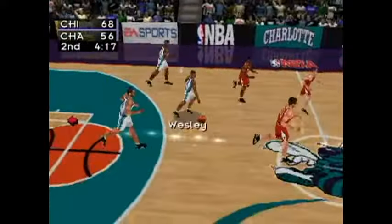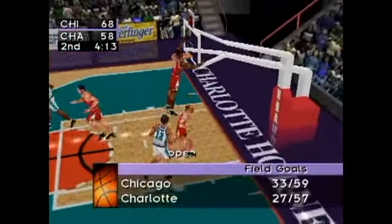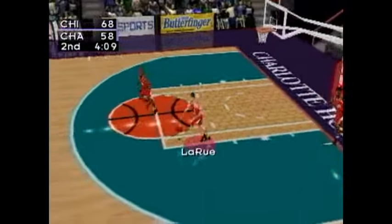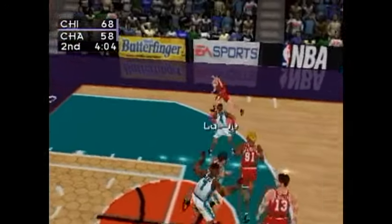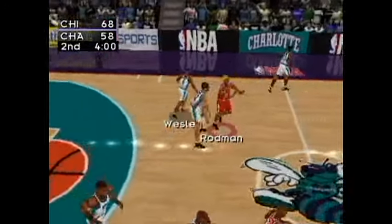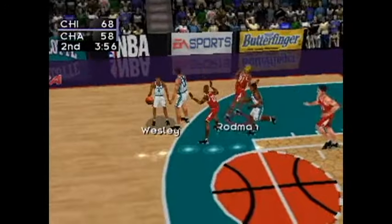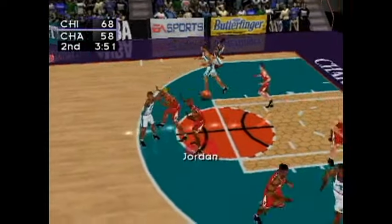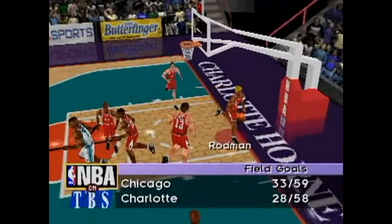Devon makes an amazing block. Devon receives the pass on the right side. All net. The assist by Wesley. Inbound pass to number 5. Devon with the steal. Wesley to right. Goes up with it. He puts it home.